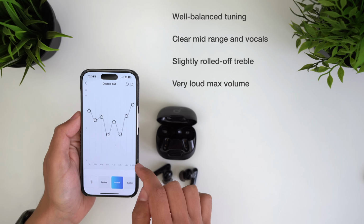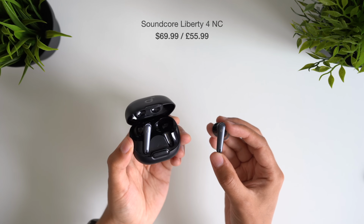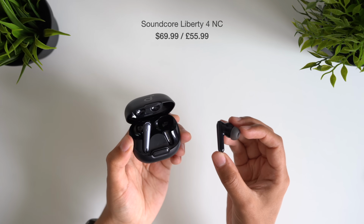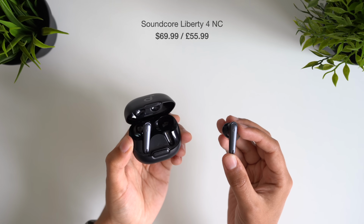These get ridiculously loud. I've named these the best earbuds under $100 before, and they still make it into a best under $200 video as well. That really speaks for itself. The Liberty 4 NC are outstanding value for money.